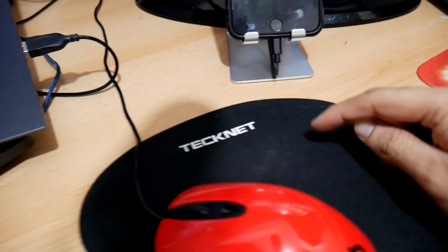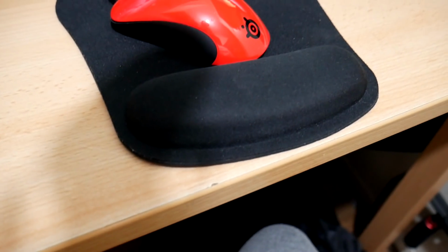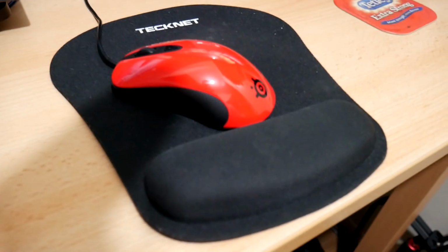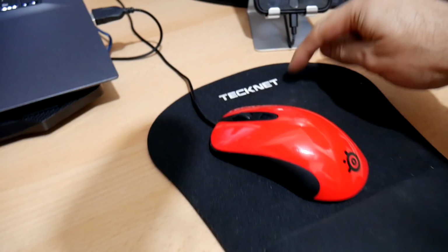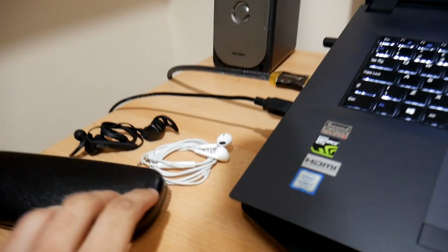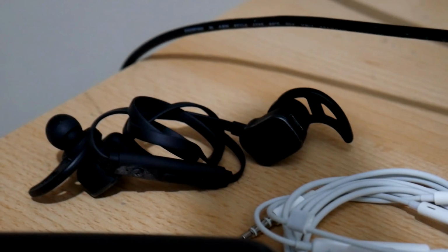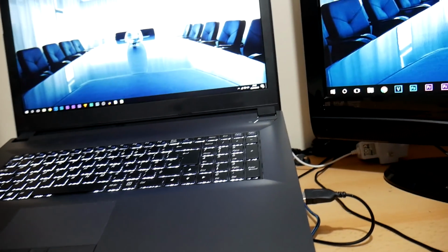And then people were also cussing me on my Snapchat about having this mouse mat. Now this mouse mat costs £5 and it's absolutely amazing. You can see it's got a nice wrist rest there, and then yeah, it's just really comfortable. And then over to the side I have my gym earphones, so wireless ones, and then here I have some normal earphones, so that's when I'm editing or when I have to be quiet.